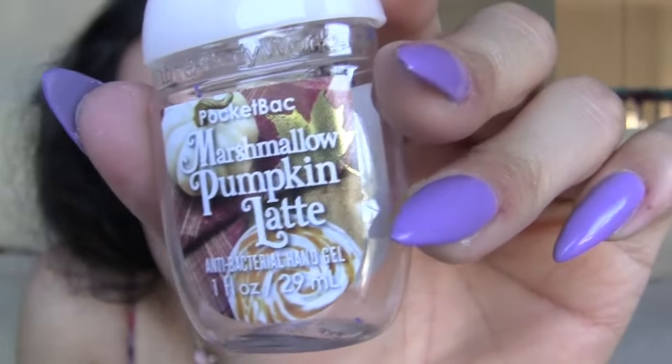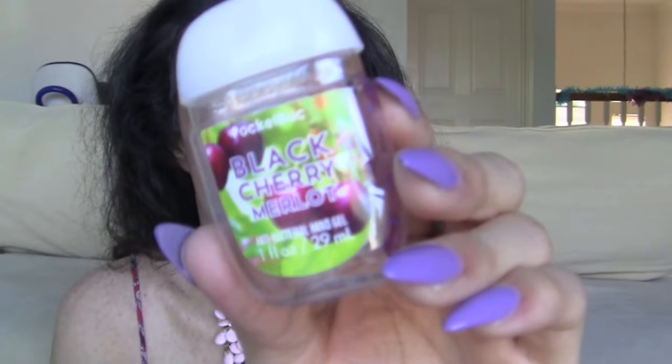You know me, I love fall. It's my favorite season. I just look forward to fall. I love winter and fall and Christmas time. Marshmallow Pumpkin Latte. I can't get enough of this. Oh, God, yes. Yes! Black Cherry Merlot. Heck yes. We're purchasing that and this again.